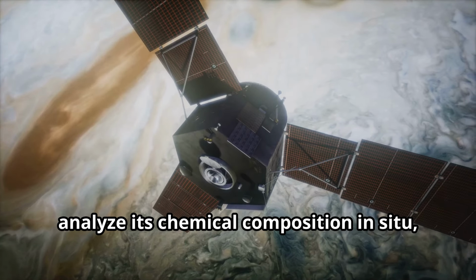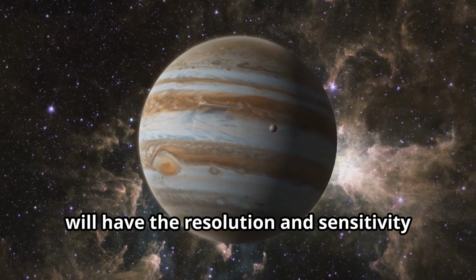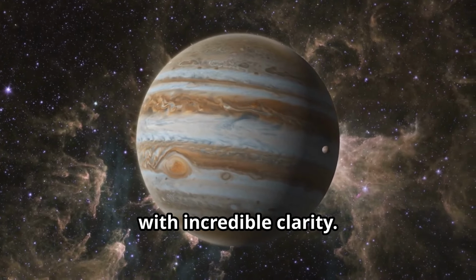Section 3. A telescope's gaze. Observing from afar. While spacecraft missions provide the most detailed views, we can still learn a lot about the Great Red Spot from afar. Future generations of telescopes, both on the ground and in space, will have the resolution and sensitivity to observe Jupiter and its iconic storm with incredible clarity.